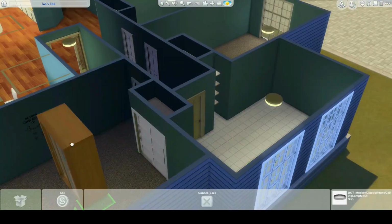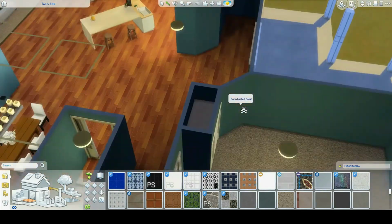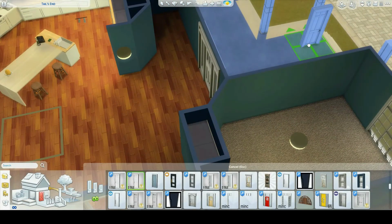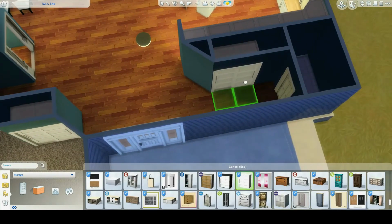But this is some of what I was going through, trying to get the bathrooms set up, the bedrooms, trying to do the finishing touches of what's going on in the lot at this point.